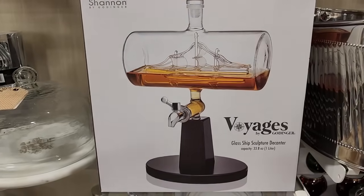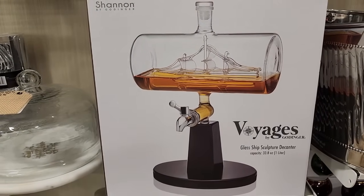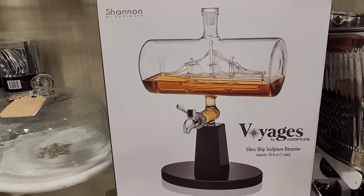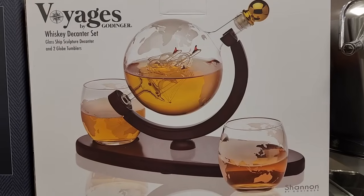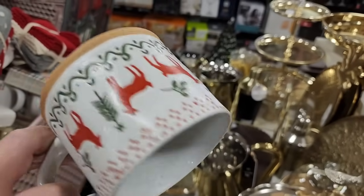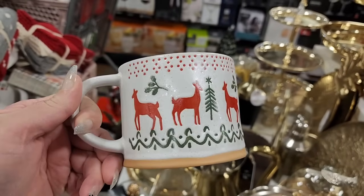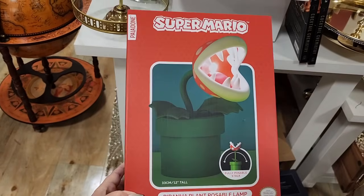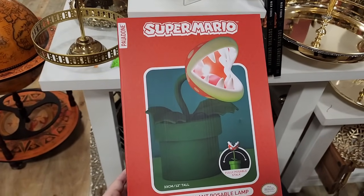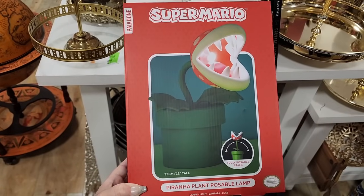Y'all, this is a really good gift for 50. Look at that, it's a decanter with a ship inside. This one is 40. These are neato. $5, this is a cute one. Design goes all the way around. $20, fully posable stock, y'all. It's a lamp. That's a good gift for the gamer in your life.